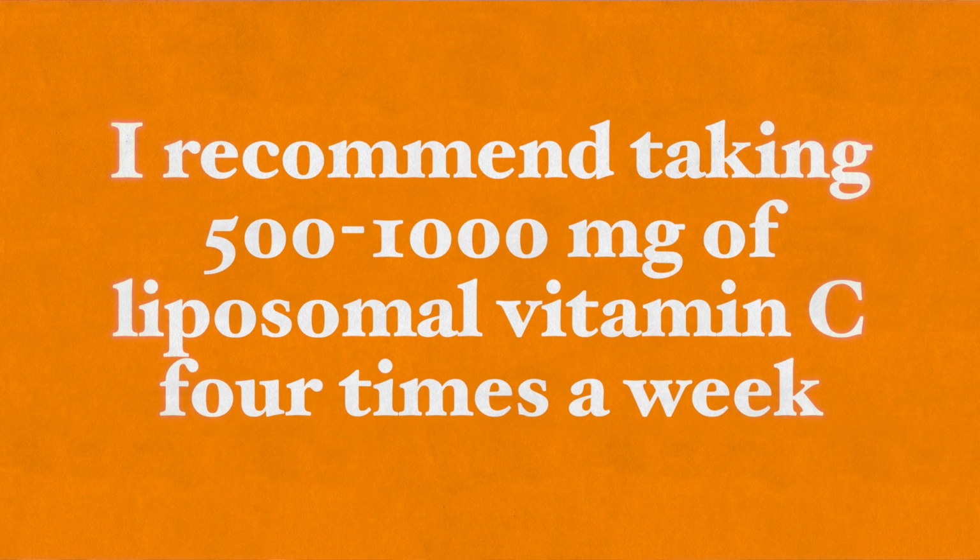One study from China with over 3,700 participants associated vitamin C intake with non-alcoholic fatty liver disease. It's inversely associated with this disease. I recommend taking about 500 to 1,000 milligrams of liposomal vitamin C 4 times a week.